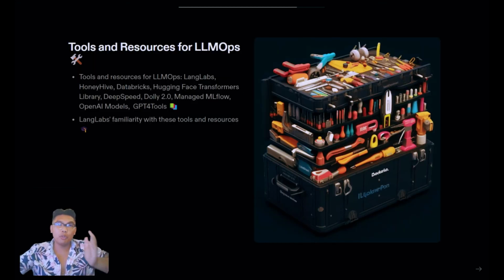There are several tools and resources available for implementing large language model operations. Here are some of them. Of course, you have yours truly here at Lang Labs. We have our partners at Honeyhive, where you can build, evaluate, and continuously improve your LLM apps in production with human feedback, quantitative rigor, and safety best practices. There's Databricks. Databricks provides a platform to integrate pre-trained large language models into your workflows and offers capabilities to fine-tune LLMs using your own data.